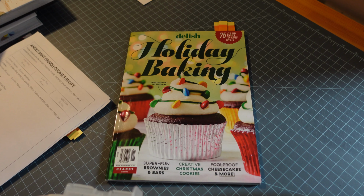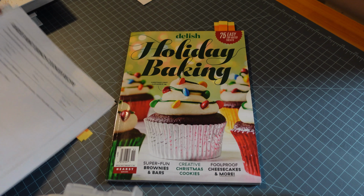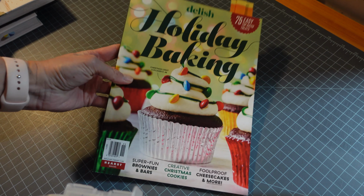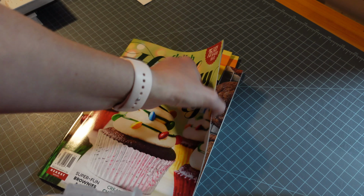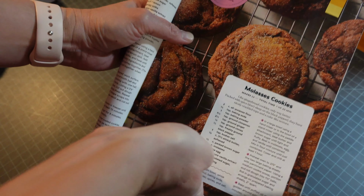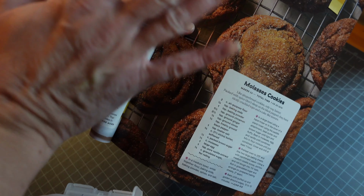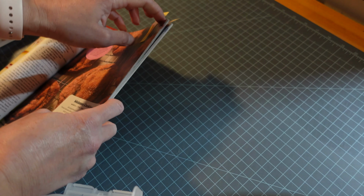That said, I bought myself some new magazines this year, one of which was this Delish holiday baking. And I was thinking that I might want to try these molasses cookies. Sorry, I'm trying to hold it for you guys. This is hard sometimes because I can't hold the magazine so you can see it and still read it. It's hard to get old.